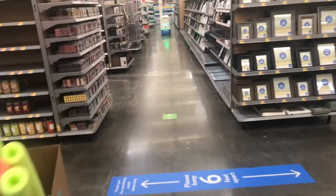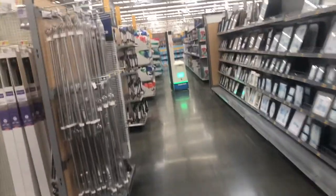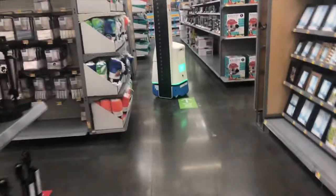Nothing else. All these pegs are all empty. So yeah, another strikeout for another Walmart. So that sucks, guys. What the heck is this thing? Let me show you guys this. What is this thing? Does anybody know what this thing is? It looks like it's scanning the aisles or something. I feel like it's hunting me down. What is this thing? Oh snap, it's turning around, it's taking my picture.